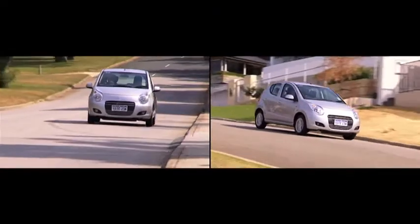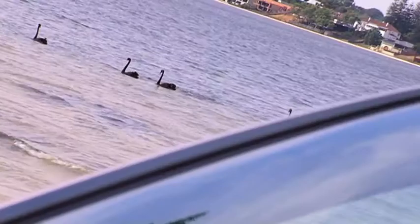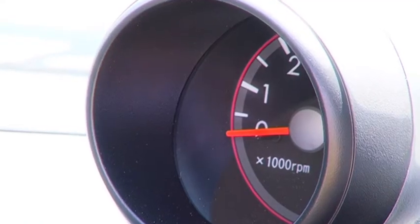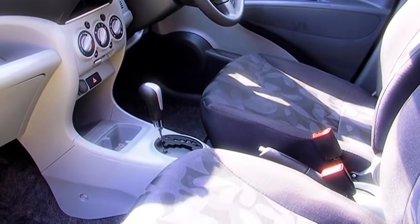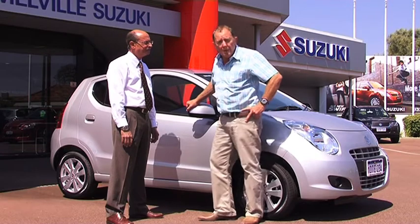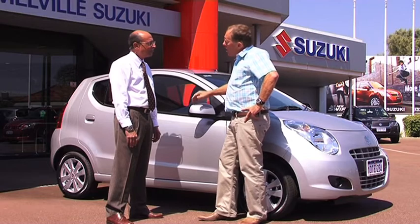Now, the Alto has been around off and on in Australia since the late 80s, but the name is no less than 30 years old. It's a genuine world car with more than 10,000 having been sold around the world. Here at Melbourne Suzuki, Steve Story knows all about the Alto. Now, Steve, this is a unique little car. It's in a class of its own, really, isn't it?